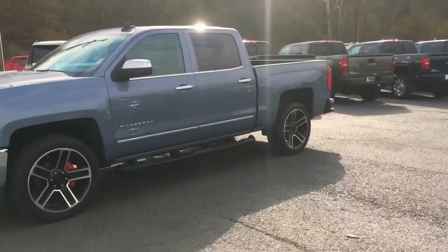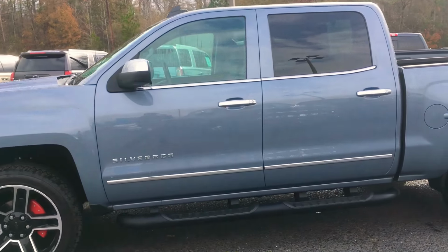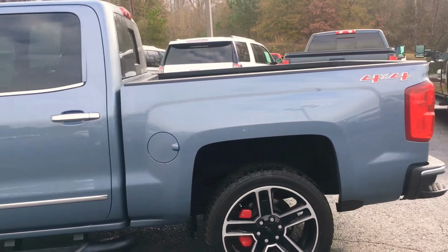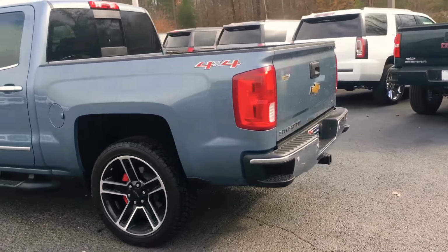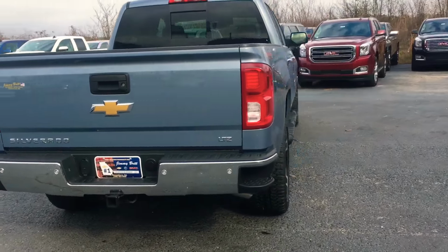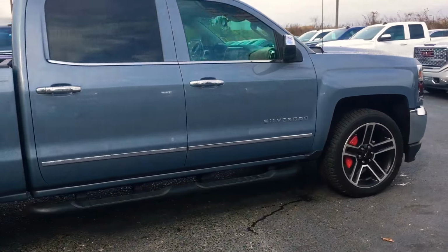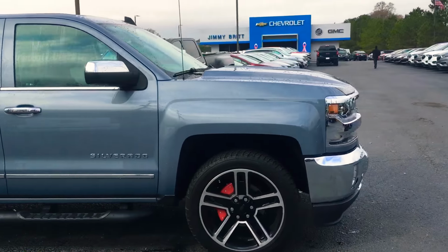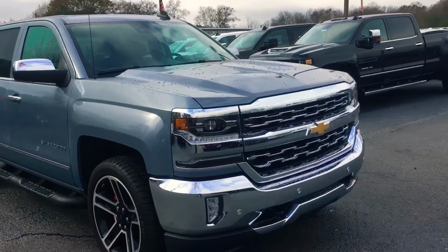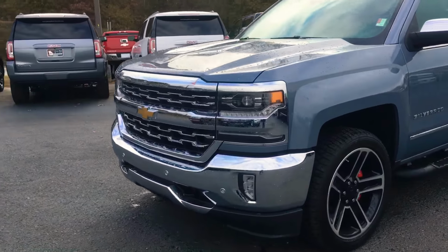I just wanted to make a quick video for you of that 2016 Silverado 1500 you had inquired about. There she is. Very beautiful truck. It's got the four-wheel drive. It is the LTZ package. Got that beautiful blue coat to it, more like a bluish gray. Gorgeous chrome grille there.